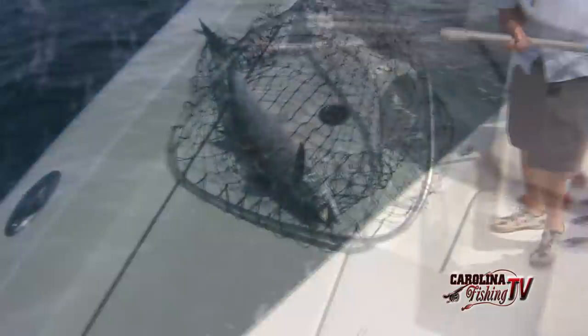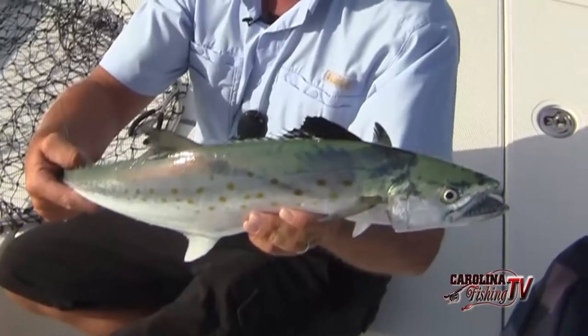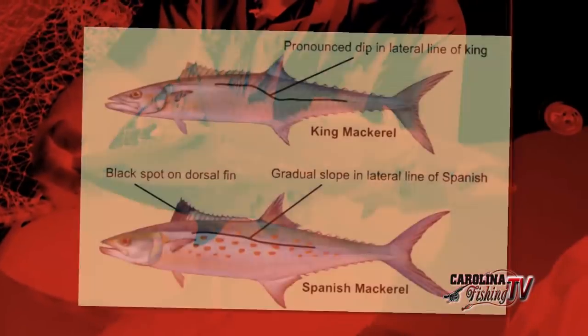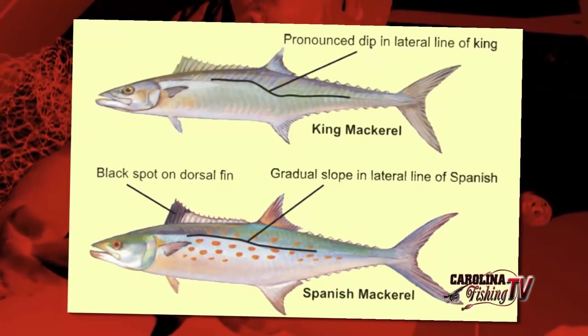Oh, nice one there. That's a beautiful Spanish there. That's a nice one, yeah. The difference between that Spanish and that king, real easy. Black dorsal fin, between that, you've got the bright yellow spots, which some juvenile kings will have these very light yellow spots, usually not as prominent. And then the pupil of the eye is actually smaller on a Spanish mackerel. If you're looking at a king mackerel, it'd be much larger. And between those four or five different things, you can tell the difference between a Spanish and a king pretty easy.